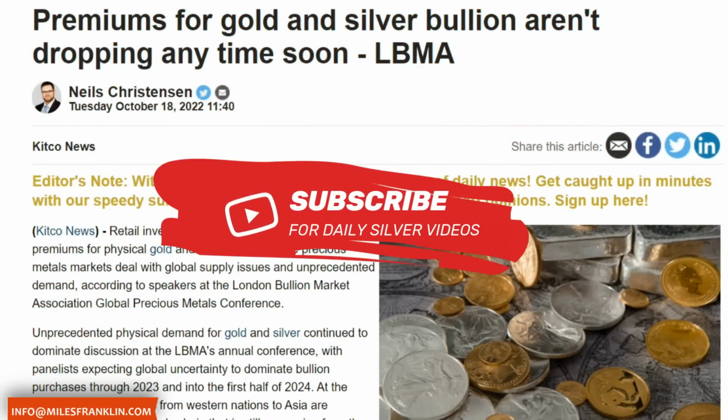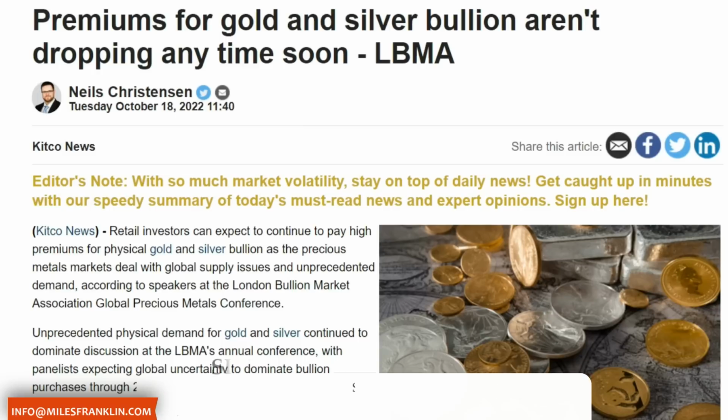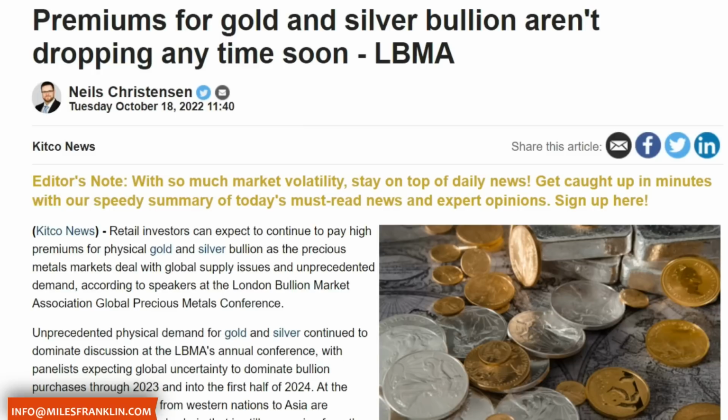This is Silver Slayer. So now let's talk about silver premiums. Premium, for anyone who doesn't know, is the dollar amount above spot price that you have to pay for that specific coin. So let's say spot price is $20. If you have to pay $26 for that ounce, then that's a $6 premium. Every coin has a different premium. Coins like Eagles nowadays have up to 71% premiums, while other coins only have 40% premiums.